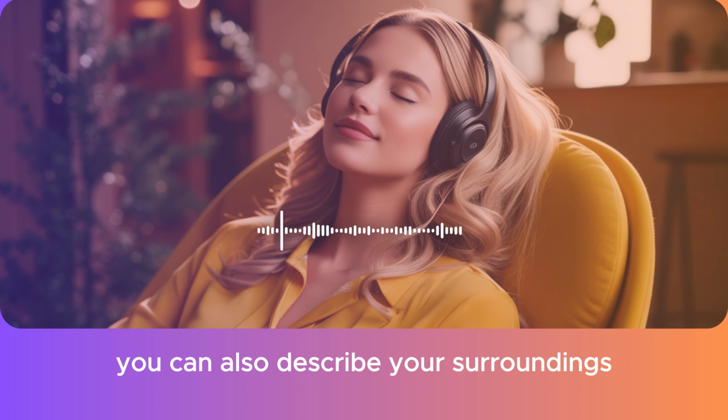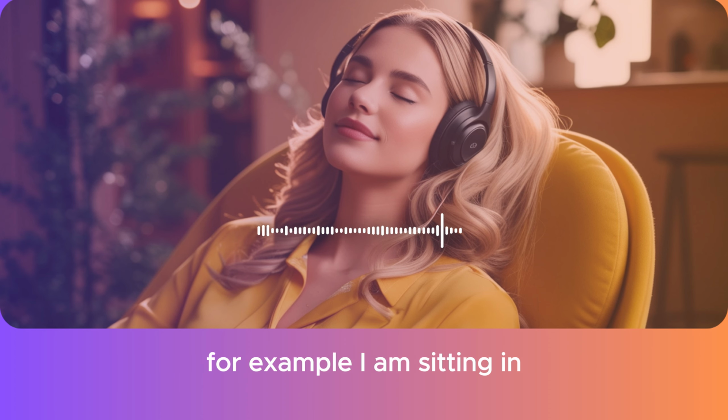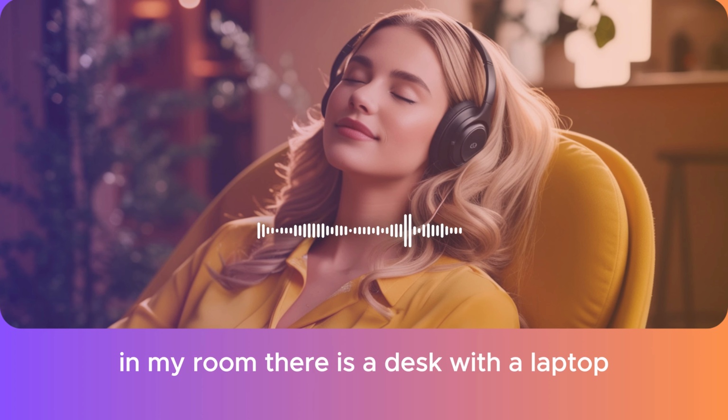You can also describe your surroundings. For example, I am sitting in my room.